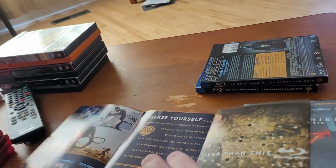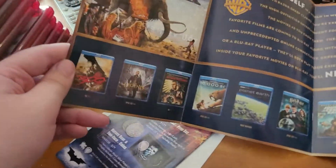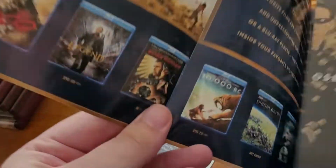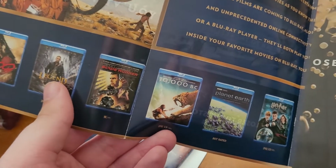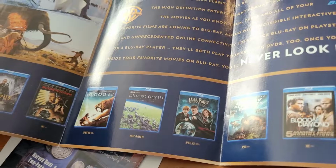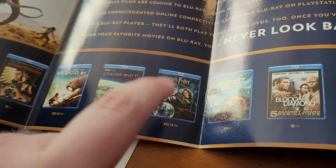And then it talks about immersing yourself in the whole Blu-ray experience, and that's true. Blu-ray definitely was. So we've got 300, which I used to have as the regular original Blu-ray, but now I have the Complete Experience Blu-ray. I Am Legend, Blade Runner, the Complete Collector's Edition, 10,000 BC, Planet Earth: The Complete Series, which I have on Blu-ray, and Harry Potter and the Order of the Phoenix. By the way, I also have the HD DVD equivalent of that 300, and of Harry Potter and the Order of the Phoenix, but I do have the Blu-ray in the Harry Potter Wizards collection.